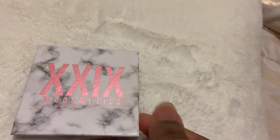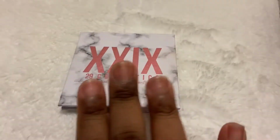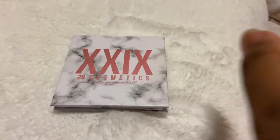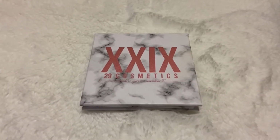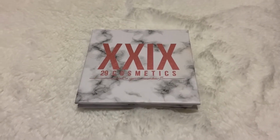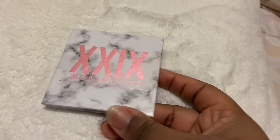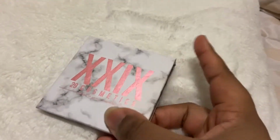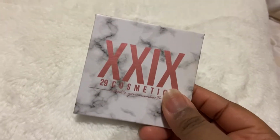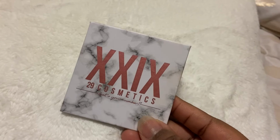All right, y'all, so first of all, I don't know why I always decide to do these damn hauls when my nails look crazy. But okay, whatever. We'll fix that when outside opens up. But okay, so first I'm gonna start with this eyeshadow slash highlighter. This is my friend's brand, XXIX.